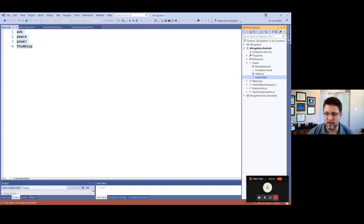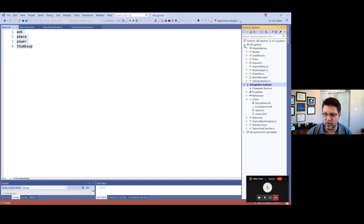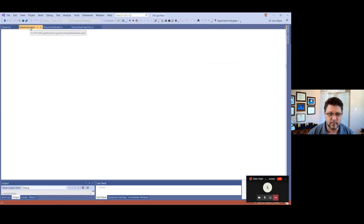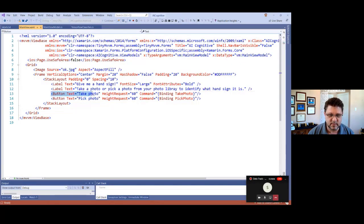I'll open up the Solution Explorer real quick, just so you can see the structure of the project. This is just sort of a standard Xamarin.Forms project. I have the iOS project unloaded. The Android project is where a lot of the action happens, as well as the Xamarin.Forms project. So let's go to the XAML in Xamarin.Forms. I'm going to go to main view. And that's where we have our buttons, take photo and pick photo. And those are bound to commands, take photo and pick photo.